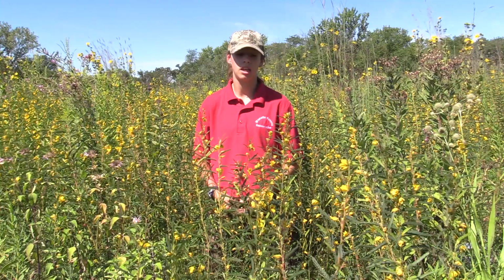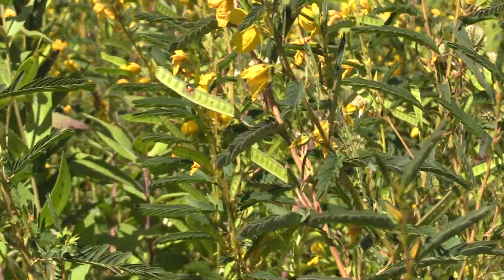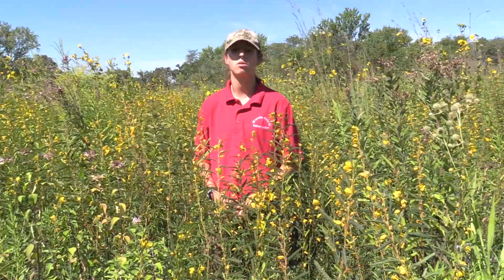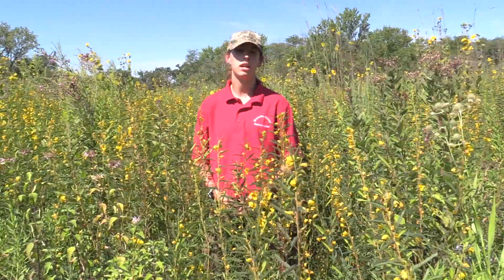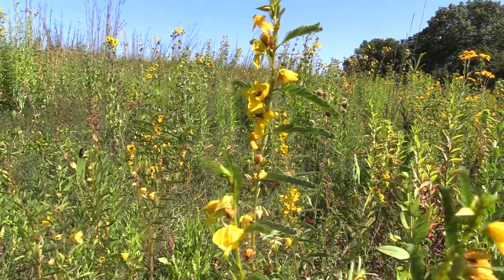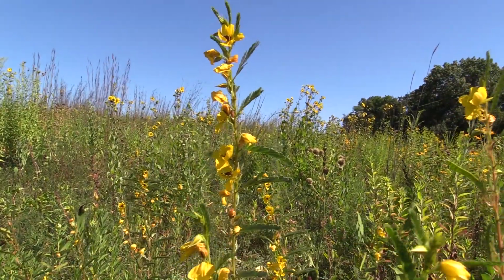They're going to come and lay their eggs on the leaves, and eventually once those eggs hatch, those larvae will begin to feed on the partridge pea. So without it, those species of butterflies might not be around. But personally, I think the reason why partridge peas are so important is because they're a legume. So being a legume, they're going to fix nitrogen into the soil and add it back in, which is good for the soil and other plants growing around. So that's why I think partridge peas are cool and important to the environment.